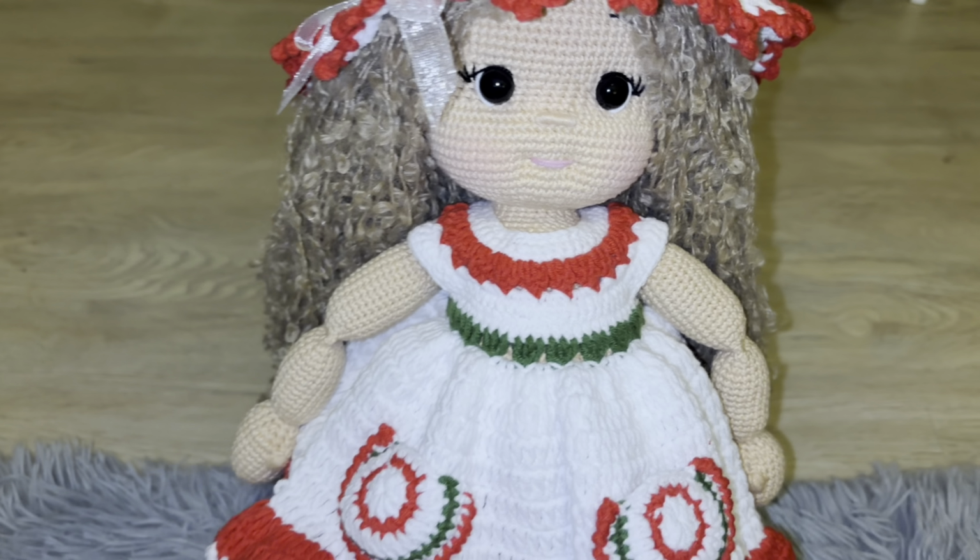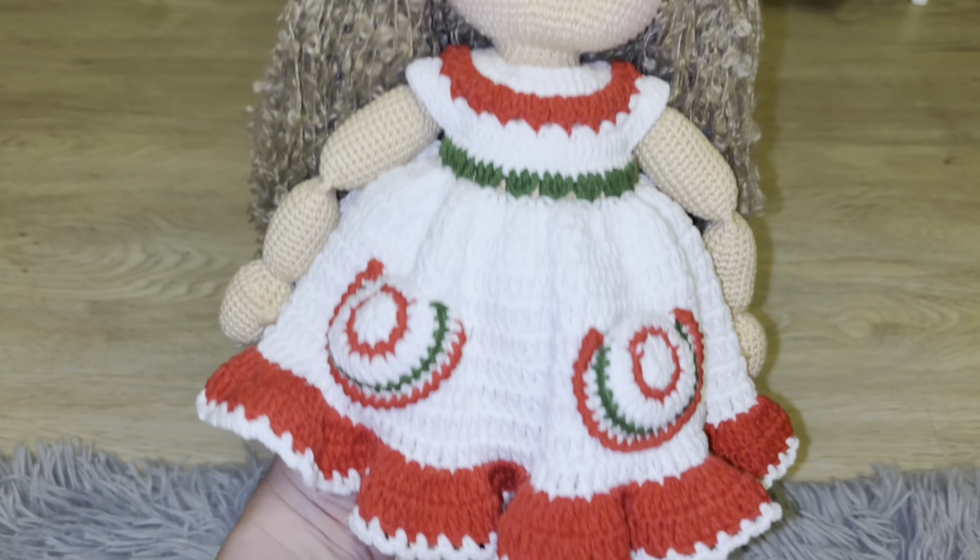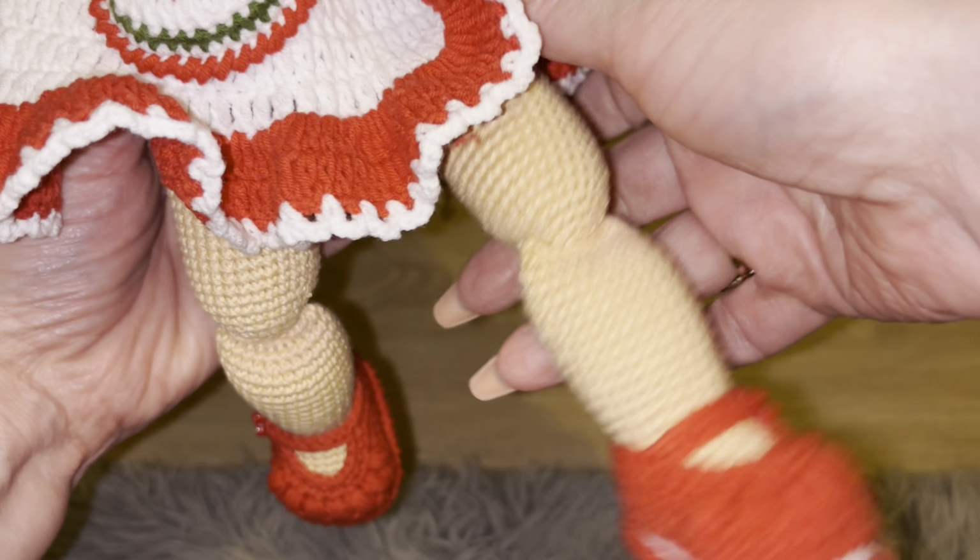Okay guys, are you ready to see our next doll? I am in love with her too. She's so pretty. Okay, here she is, you guys. Here is our next girl. She is so cute. I'm loving her outfit. Now, she is a floppy doll. So unlike Isabella, she just kind of flops.